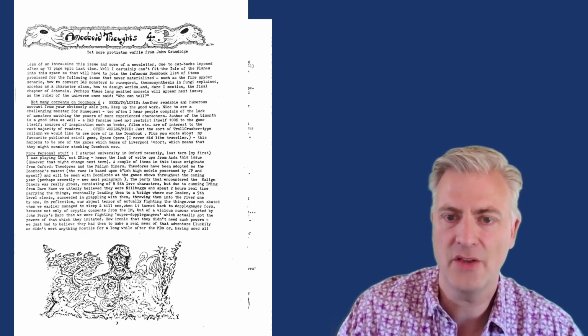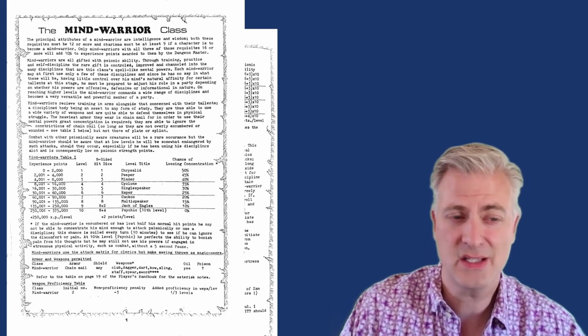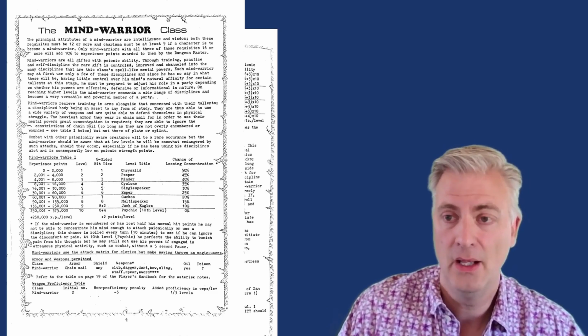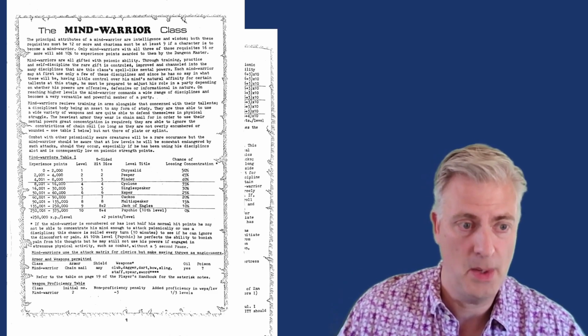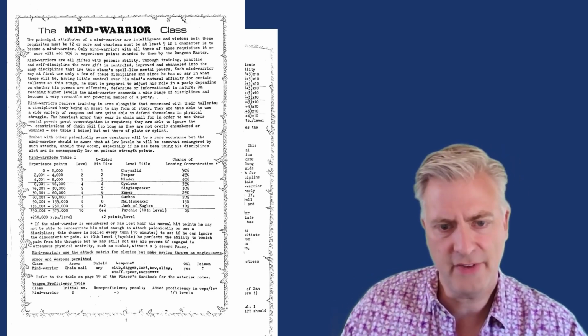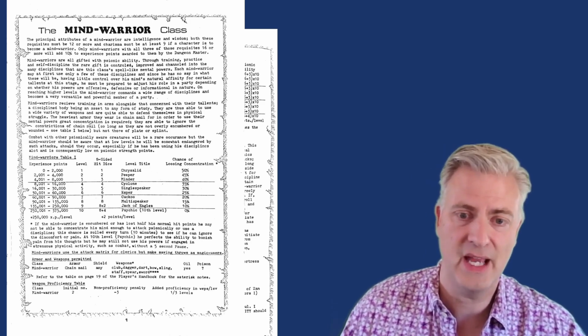All right, so then his other contribution is this class, the Mind Warrior class. This is essentially a psionicist, somebody who uses psionics. If you choose to be a Mind Warrior class, then you have psionics guaranteed. And he says you're sort of a fighter. He gives you cleric hit points. He has you have magic user saves.